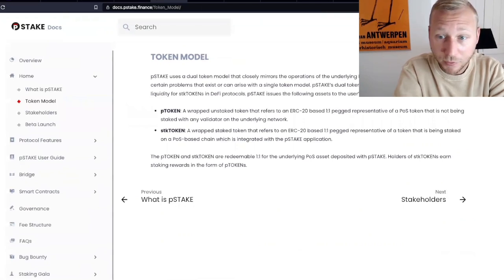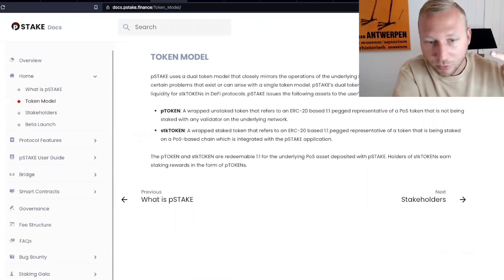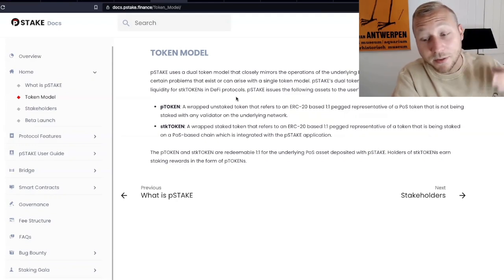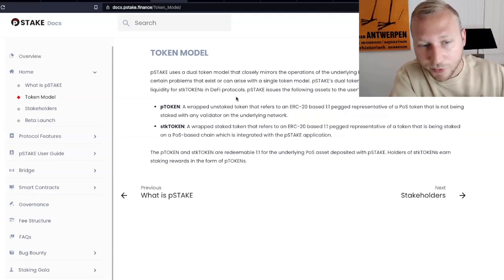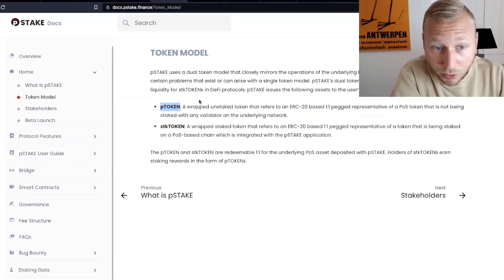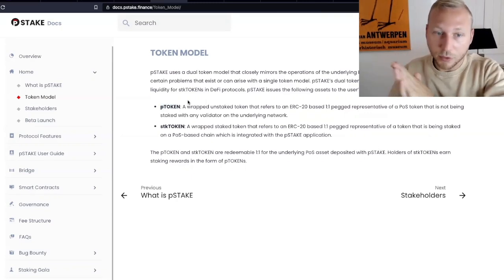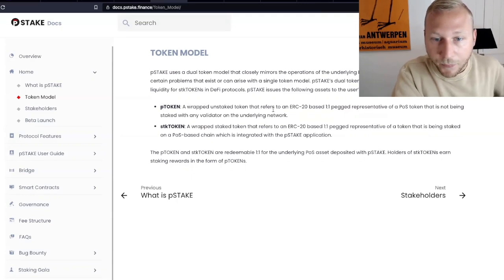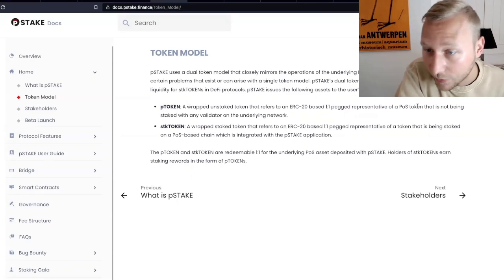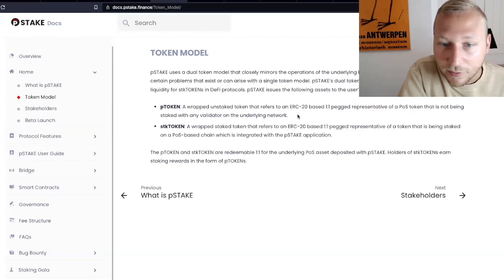But let me just point out the two most important things. Because there's actually two steps in that process on how you get your staked token representation, right? And that's why they have a dual token model. The first step is to bridge your assets from the Cosmos network to the Ethereum network, right? So that is an ERC20-based one-to-one pegged representative of a PoS token that is not being staked with any validator, right? So this is the first step.